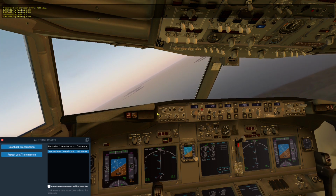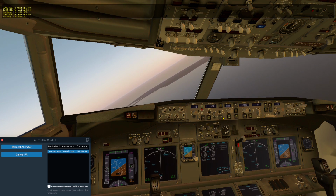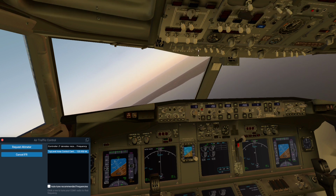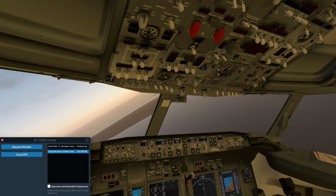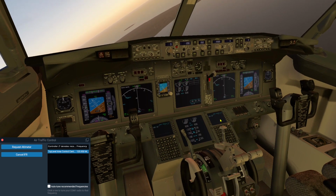So this is the first heading that looks slightly better. 350 seems reasonable. This could actually get up there. So let's put both these down, and we can just start with our preparation. Since I put just 200 knots, we can already put our flaps down a little bit.